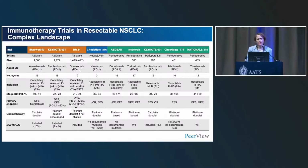The newest trial on this slide is BR31. This was just presented at ESMO. It is an adjuvant trial with durvalumab. And so far, we have not really picked out significant populations with a survival advantage to date.